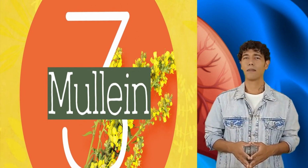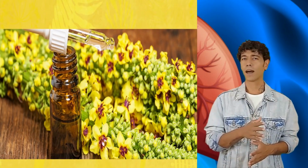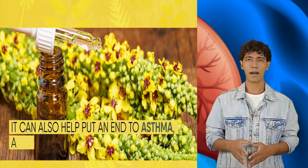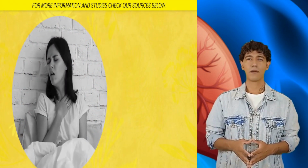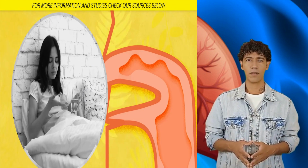Number 3. Mullein. Mullein has become one of the more commonly used herbs in traditional medicine, as it's known to help boost your lungs. It can also help put an end to asthma as it has soothing effects on your bronchial. If you happen to have a dry cough or scratchy throat, it could be a sign of inflamed membranes. By taking mullein, you'll be able to get rid of those symptoms.